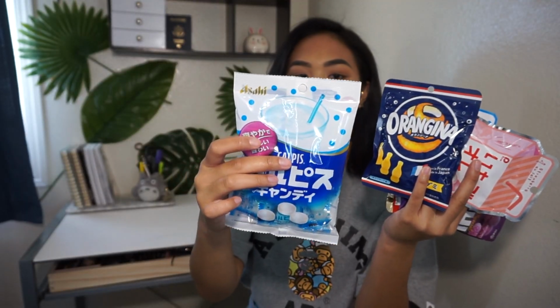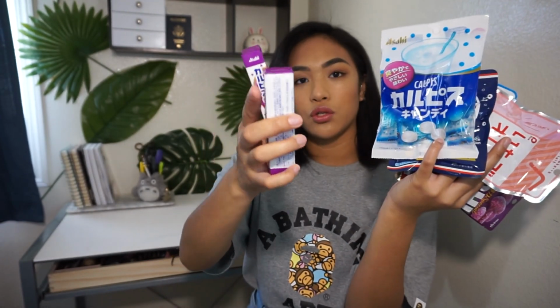More cowpis. Got some Japanese Hi-Chew, which is pretty cool. And probably one of my favorite things that I found at 7-Eleven were these strawberry covered with chocolate candy. It is so good. I think you've probably seen it in my vlog already, but these are so good, so I had to get more of it. They were sold out because of me, so thanks 7-Eleven. On to the next one.